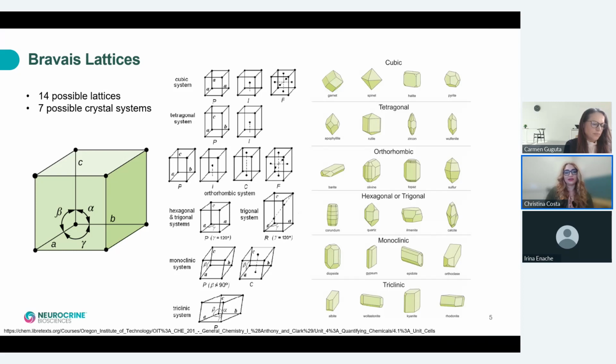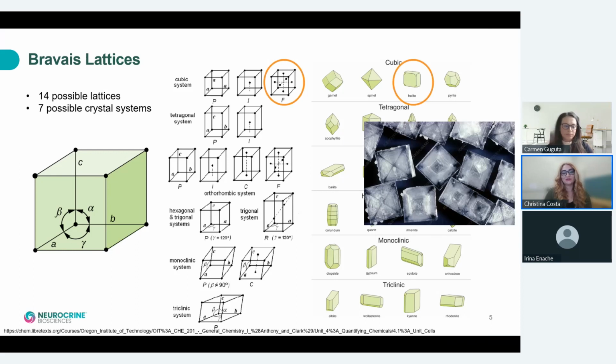And then again, when we expand that, we look at the macro version of what those unit cells are going to eventually build into. Each of these crystal systems has a known habit of the crystal that you'll eventually see. Just for a very basic example, everybody should be aware of, if you think of sodium chloride, that is a face-centered cubic structure and a halide mineral. So you can see the building blocks and how they eventually build up to create this macro crystal.